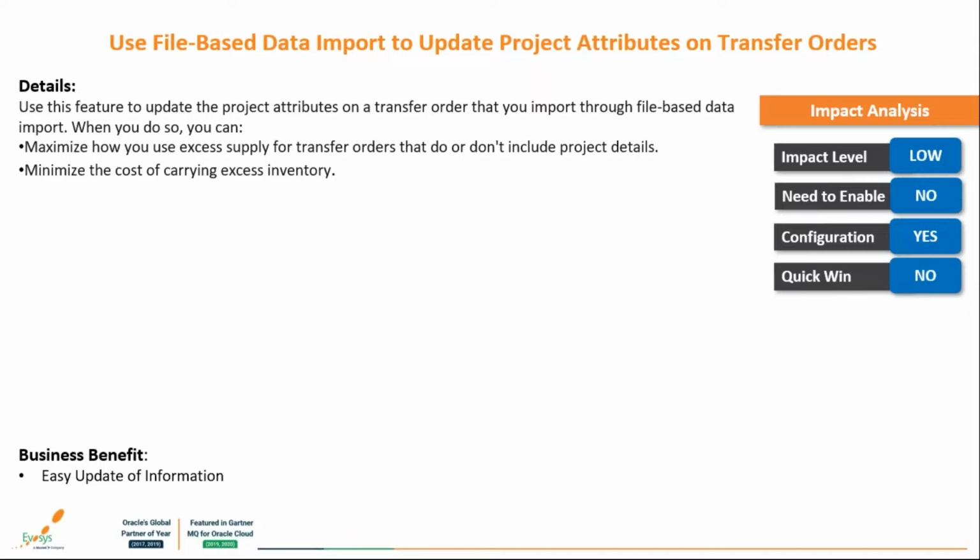Talking about the impact analysis, similar to the one which we just saw, this is a low level impact. There will be some configuration required. There will be no need to enable this feature, and this is a quick win.